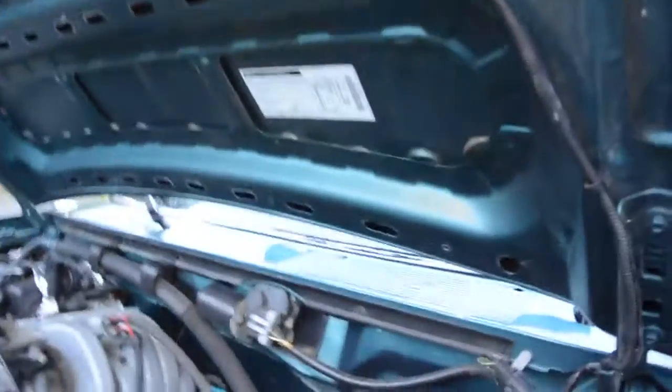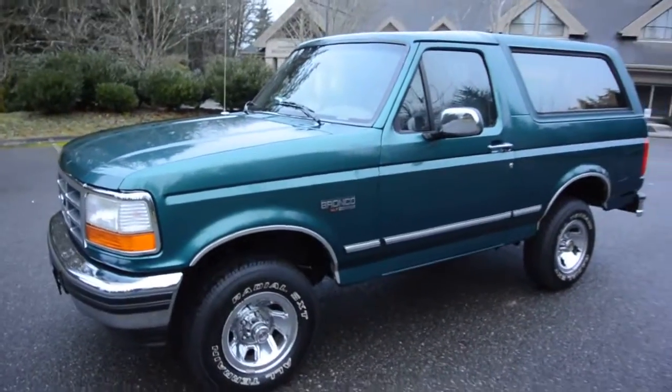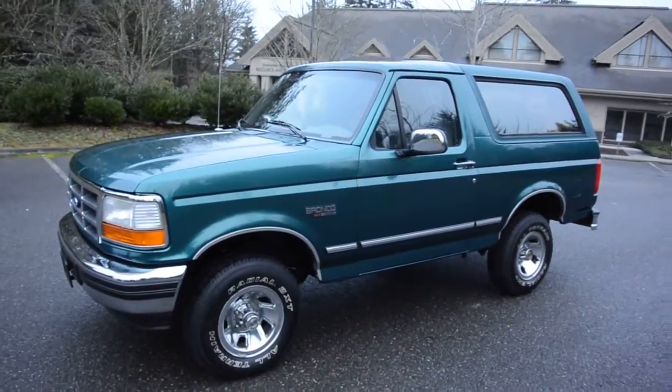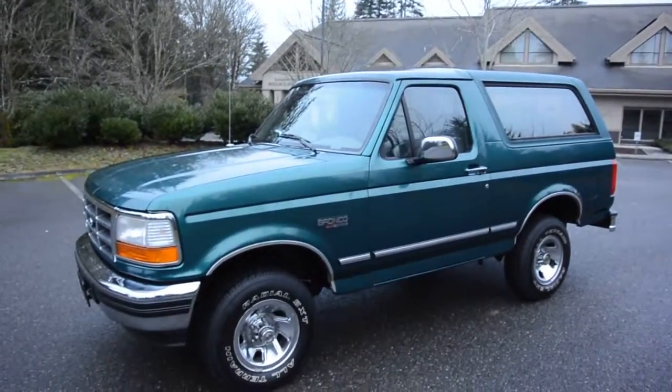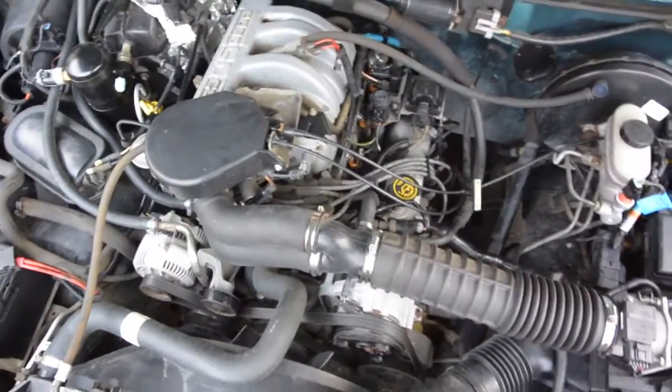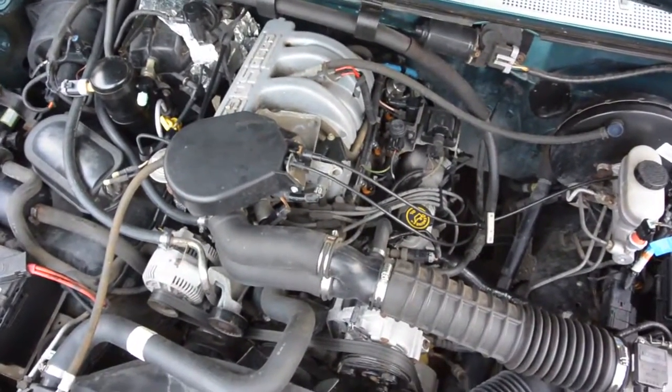Light still works. You got your EPA decal. Shows California emissions good. All right, so this 96 is going at no reserve. Highest bid will win. Hopefully you guys can stick around for the driving video. And alrighty, good luck.